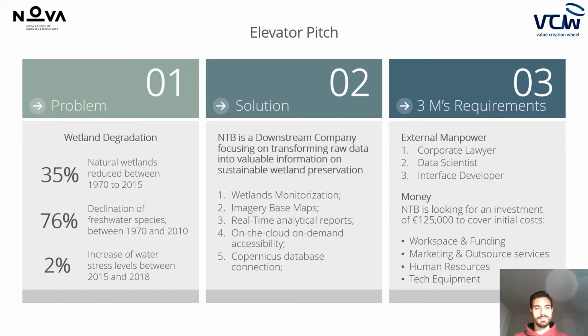Since the 70s, the area of natural wetlands has reduced by 35%. This 35% means three times the rate of forest loss. It is actually the ecosystem with the highest rate of loss globally. So how is our service the solution for this alarming problem?